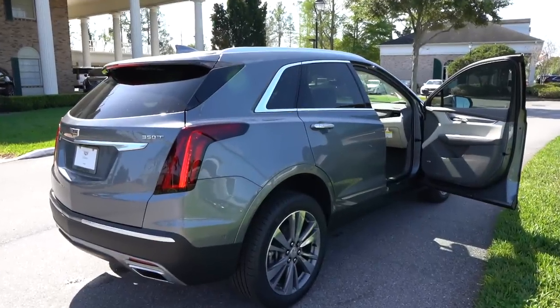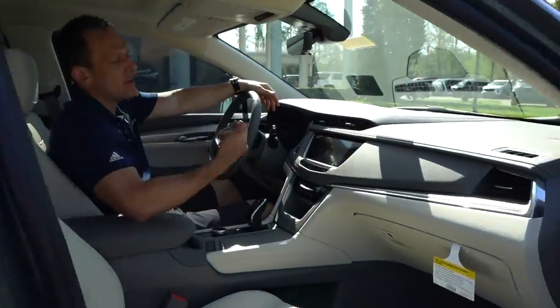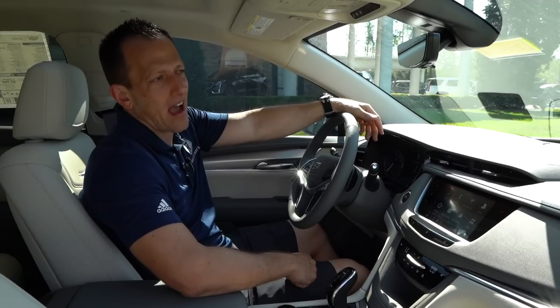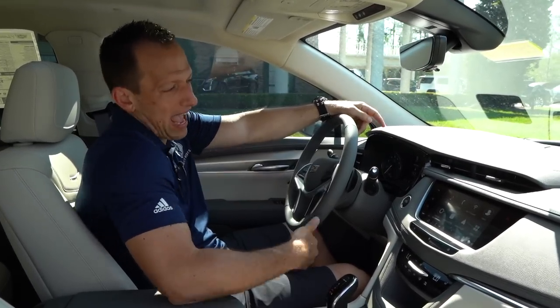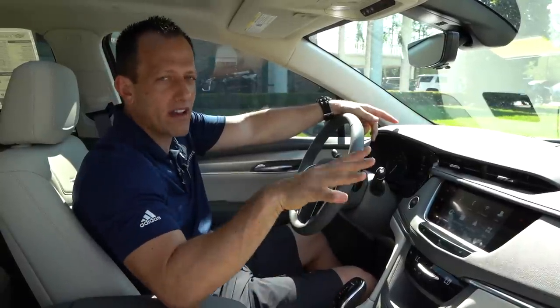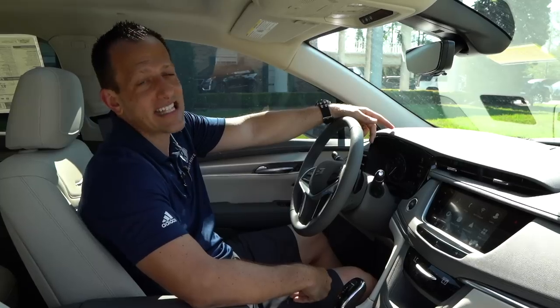All right, guys, we're on the inside of the 2020 XT5. Now, I know you're probably wondering, well, Joe, I am liking this compact size luxury SUV. How much is this particular one? This one, MSRP is right at $54,600. Let's see what you get for the money.